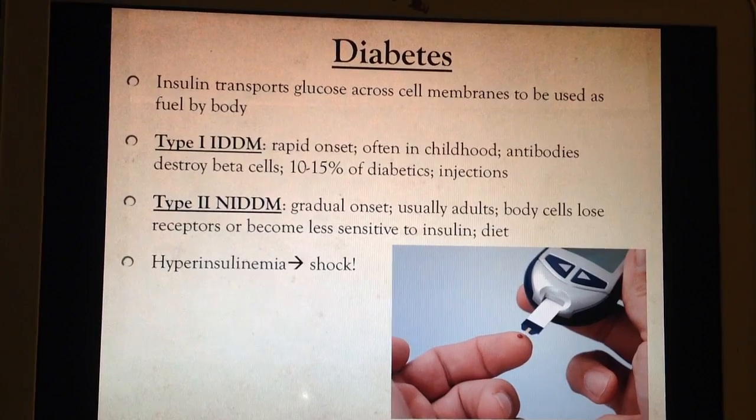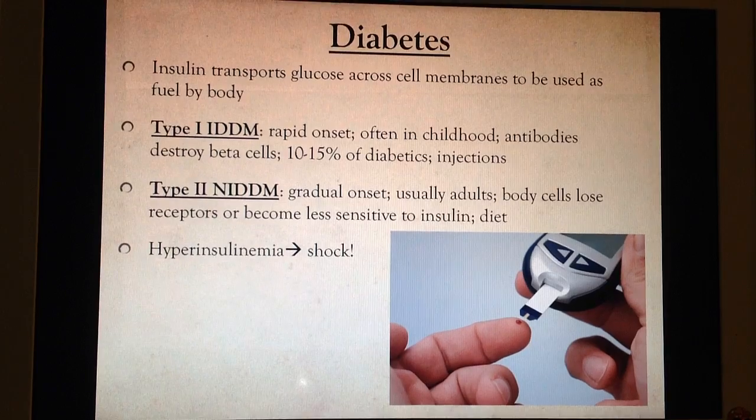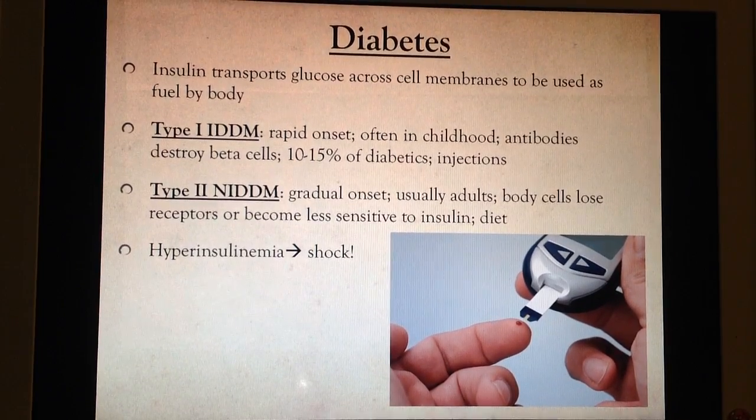So diabetes mellitus, there is another kind of diabetes, which is diabetes insipidus, but that's a brain injury and that's much rarer.